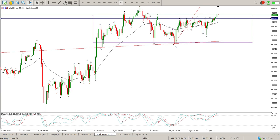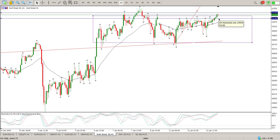So we do have a bit of resistance still to the left, so each one of these tails here is going to offer resistance, and I think the best way to do this is to do that. Okay, so that for me would be the last bit of resistance. So pin bar, moved up, tried to reject here, we've got through it. So we could find a pullback onto 31,120. That would be a fairly decent area to buy back into this.